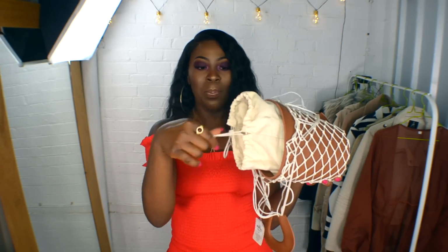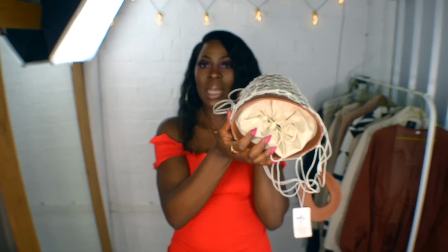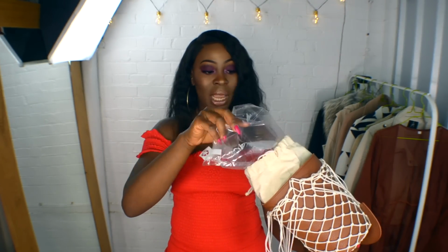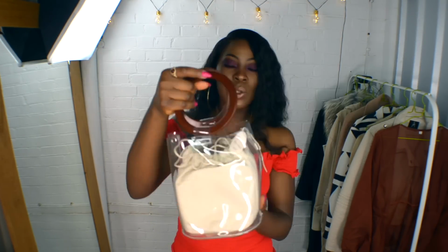It's got these little bits so you can pull it closed and have your things nice and secure on the inside. It came with this plastic bubble thing to help keep the bag's shape. I think Primark are really stepping up the accessory game. Whoever it is that's designing for Primark at the moment, thumbs up. Can you guys believe this bag is from Primark? Primark is now doing nice bags.